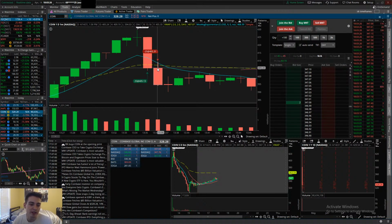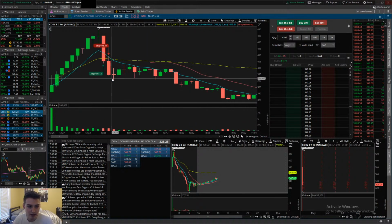But just before it did collapse, it did pop back up to 409. So at most on this one, I would have been up like $100. But I'm glad I got out break even, because literally moments after, it flushed down to 394, which would have put me down $250 like that.